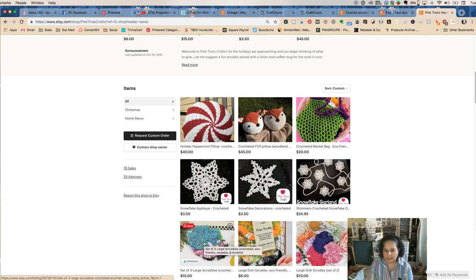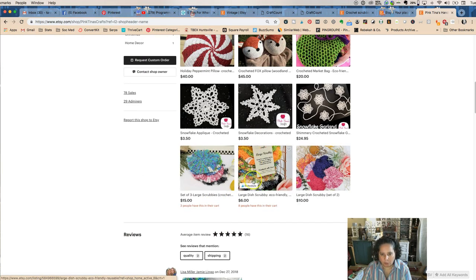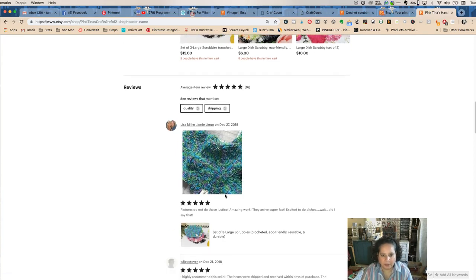She could have 30 items of scrubbies because you never know which color of scrubby is going to catch somebody's eye. You never know. Somebody might like flat scrubbies. Somebody may like fluffy scrubbies. I'm drawn more to this pile of scrubbies than I am to this pile of scrubbies. So let's see what her reviews say.